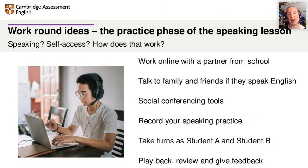But what about workaround ideas? Speaking, self-access, how does that work? Well, many of our learners, I think most of our students are all online, chatting, talking to partners, friends from school. Why not talk to your buddy up? Find a study buddy to work with. Talk to family and friends if they speak English. Use your questions with them. Embark in a discussion about the topic with them. Use social conferencing tools. And also for everybody to record their speaking, and they can take turns as student A and student B with their partner. So they can play back and review and give one another feedback to their study buddy.